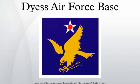Another unique feature of Dyess is its main source of energy. In January 2003, Dyess became the first Department of Defense installation in the United States to be powered exclusively from renewable wind energy. Today, most of the energy Dyess receives is from other sources of renewable energy, such as biomass, and is considered one of the greenest bases in the U.S. Air Force.